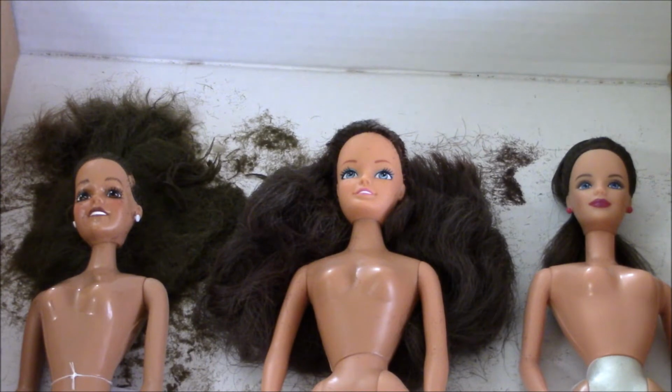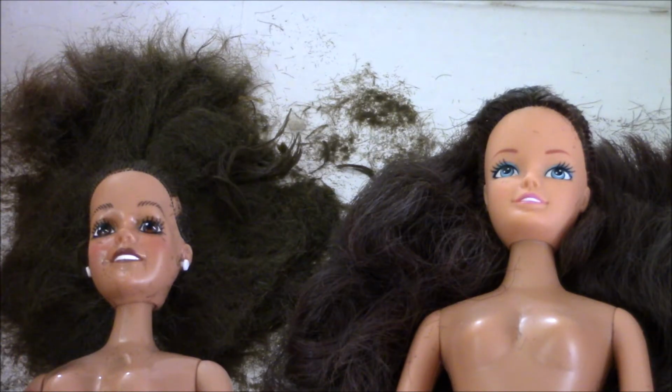I've laid down these 3 dolls side by side, and as you can see, 2 of the dolls, in the far left and in the middle, have disintegrating hair. Their nylon hair is literally falling apart in a powder form.